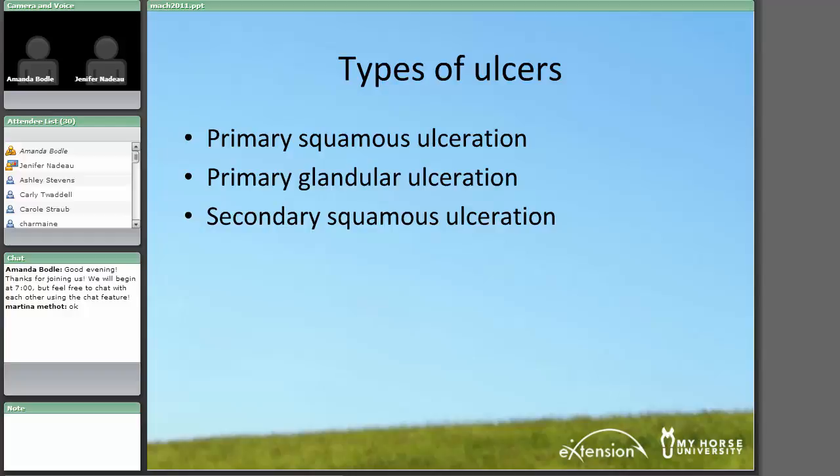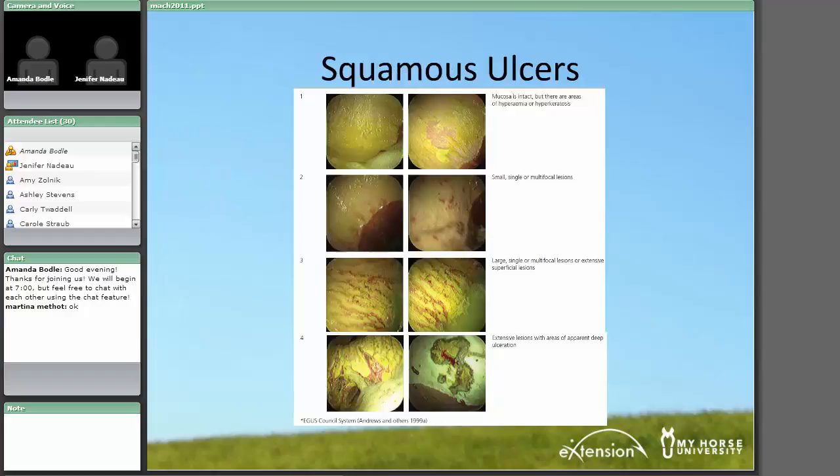The other type of ulcer we have that can occur in horses is secondary squamous ulceration, which is usually due to a pyloric disease. So there's some problem with that pyloric area, which we saw, and this results in delayed gastric emptying. So the stomach will not empty, and this will increase the residual gastric fluid volume. So the fluid that is present in the stomach will then build up, and we will get dorsal movement of the acid. Okay, someone asked for us to define ulcer, and I'm going to show you on the very next slide what an ulcer is.